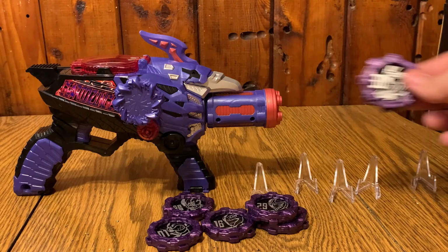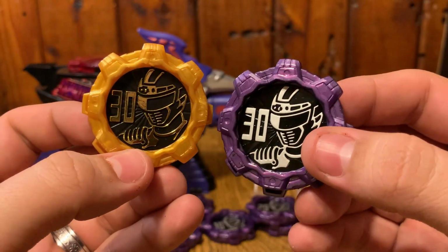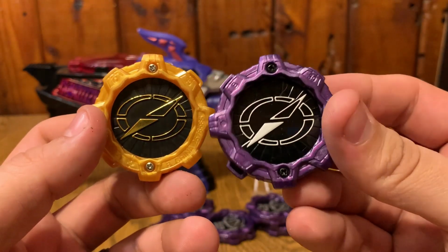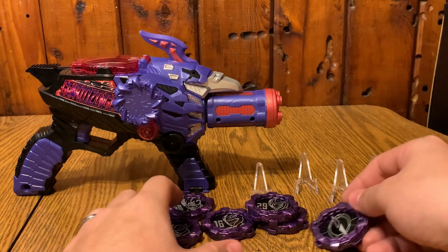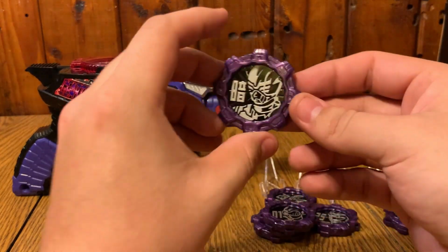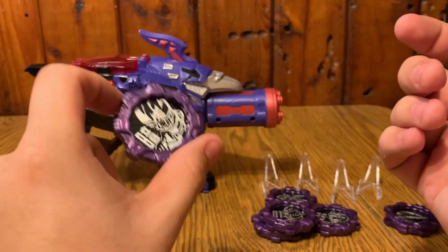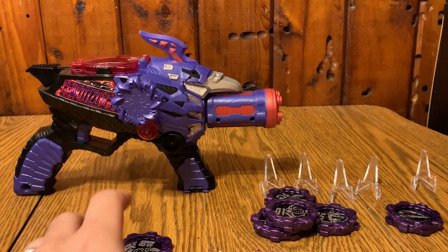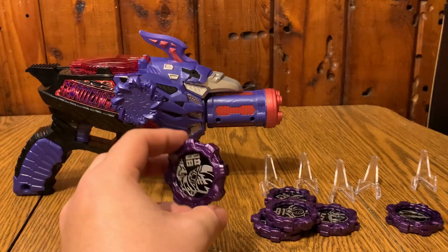And we end with Bokenger, number 30. Yeah, that's Bokenger. And those are the gears it comes with. It comes with one new gear that has its own unique sound and it's only found in this set. All of these you could technically get in candy toys. So ultimately the dark gears are all if you want the aesthetic.